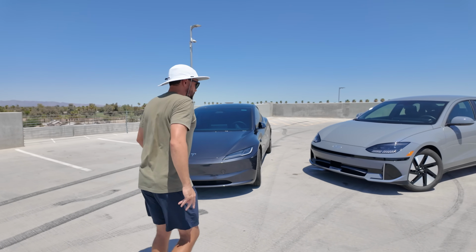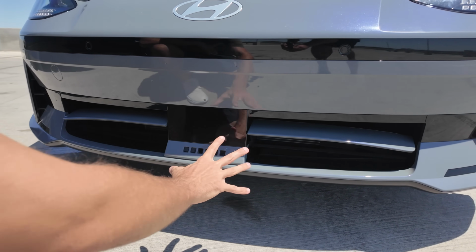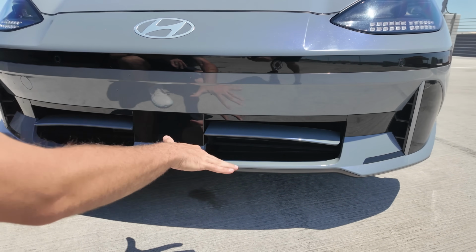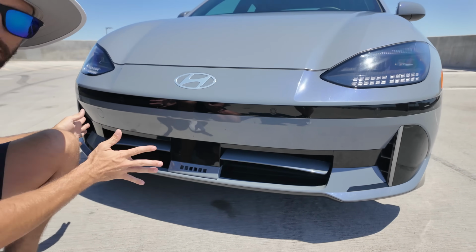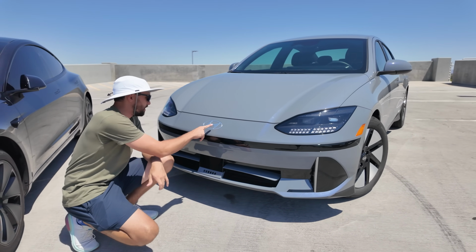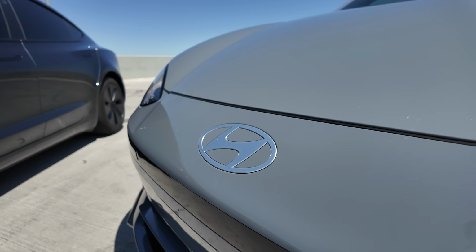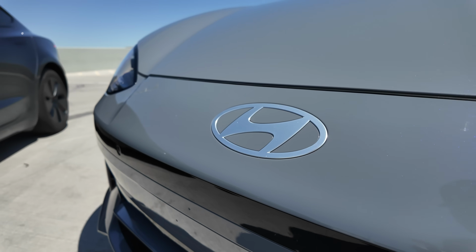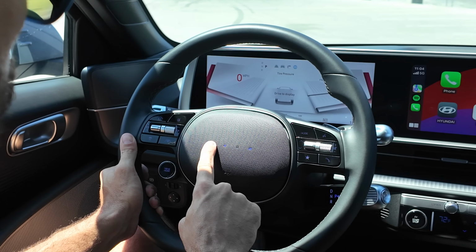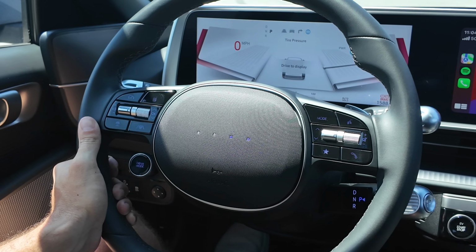Now, one thing I want to show you immediately, active aero in the front here. This is actually to open up for heating and cooling purposes, and then it can close up so the car can be more aerodynamically efficient. So that's a cool feature there. Now, we also have Hyundai's new logo here. It's flat into the front, the H, and there's also the H Morse code on the steering wheel. So those 4 dots on the steering wheel are Morse code for H. I thought that was a cool feature.